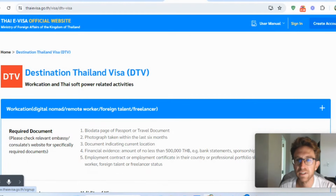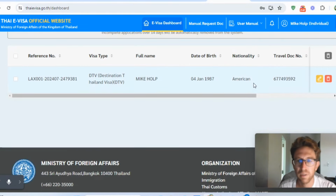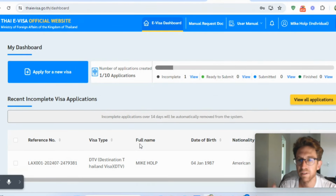Now, if you actually sign in to your account, you can come over here and just apply for a new visa. As you can see right here, just click on apply for new visa. I've actually already started filling out an application, as you can see here, for the DTV visa. And it's most likely I won't be able to actually get the visa without going into either Laos, Malaysia, or the United States. So this could be the reason that I've been looking for, if I do decide to get this DTV visa, to return to the States. Either I can go to Los Angeles, New York, or Washington, D.C., to the Thai embassy in either of those cities, and then collect the visa.